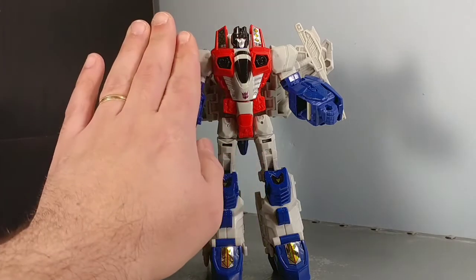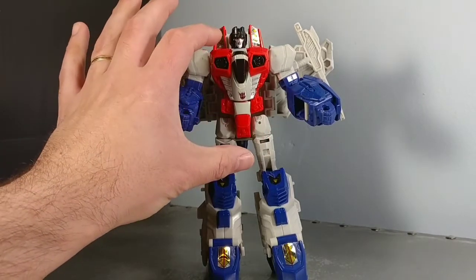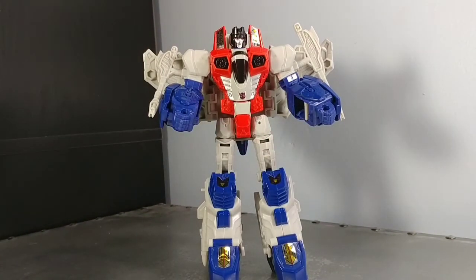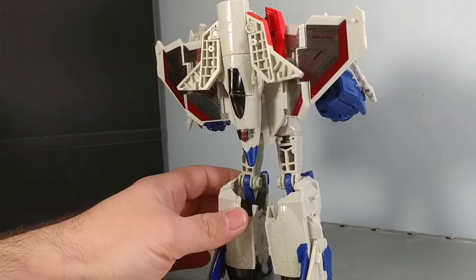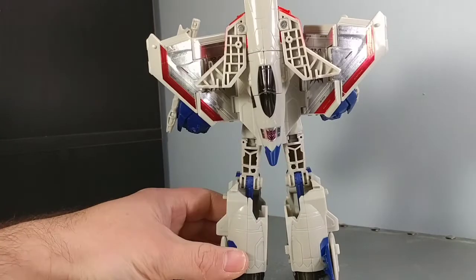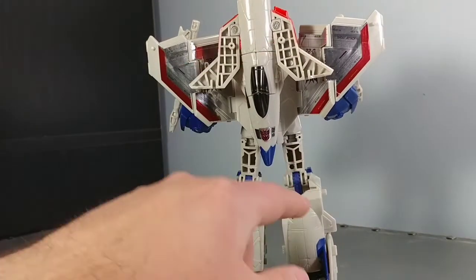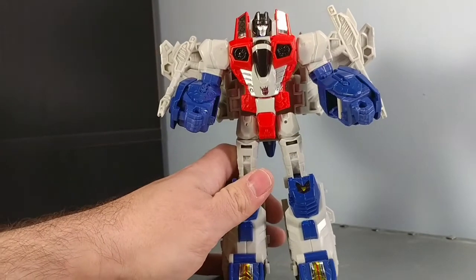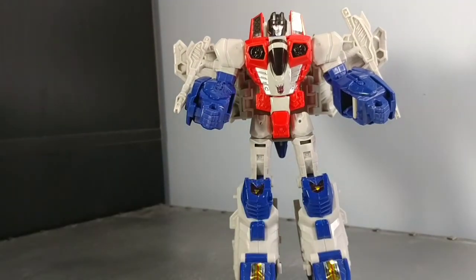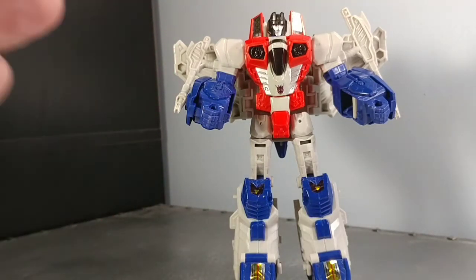Otherwise, his torso and head, this part right here, is a good looking Starscream. His jet mode is also underwhelming. When you transform into jet, it just doesn't look as good, and it looks like a waffle from behind. You know, put some syrup in here and down there, and it's just waffles. If he was not a combiner, they could have done this so much better.